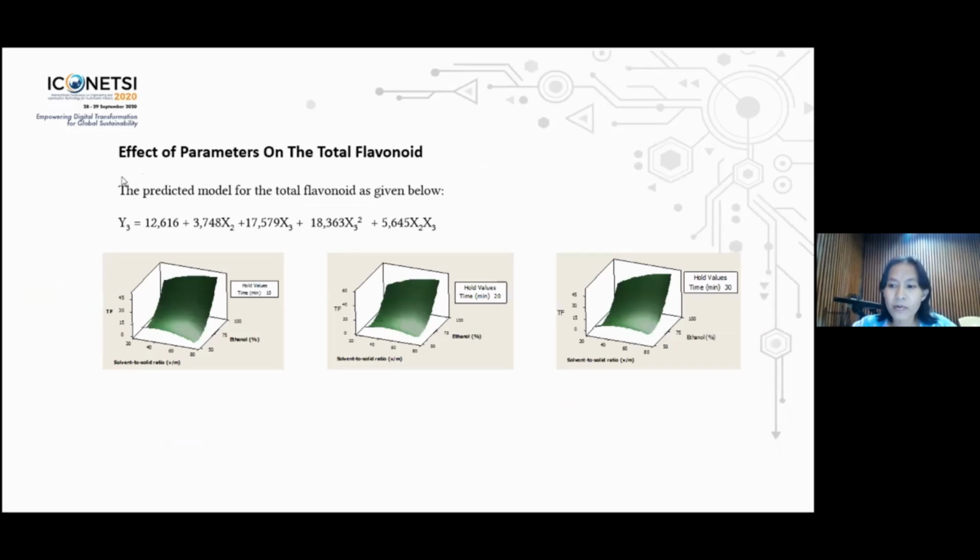For the equation and the response surface of total flavonoid, we can conclude that the solvent to solid ratio and ethanol concentration influence the total flavonoid, but the time has no effect at all. The lack of fit for this model is 130. The probability is smaller than 0.05, and the R square is 0.91, which means the model is good.